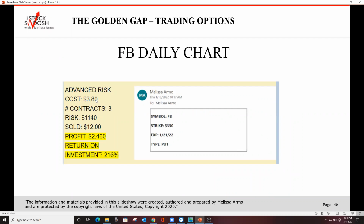So the risk is 1140. Cost is 380. 3 contracts. Risk is 1140. Sold at $12. Profit $2,460, which is a 216% return on investment. Let's take a look at the trade. It was Thursday, the 13th. Now let's go find it.